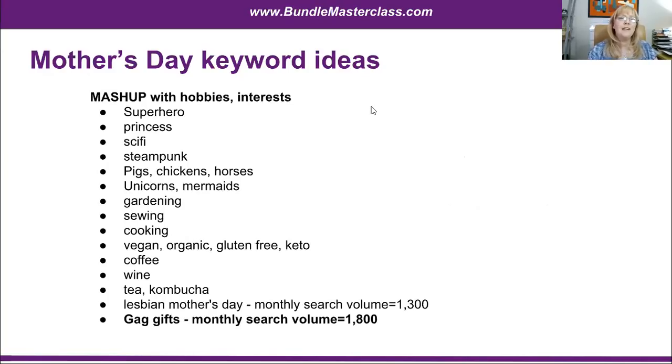Here are some mashups. Try women who like superheroes, but a gift basket. So could you do a Wonder Woman themed gift basket with Wonder Woman colors and kind of a play on words of Wonder Woman and make that a whole basket?